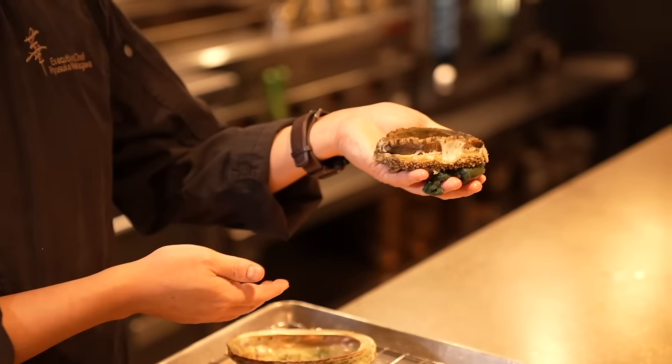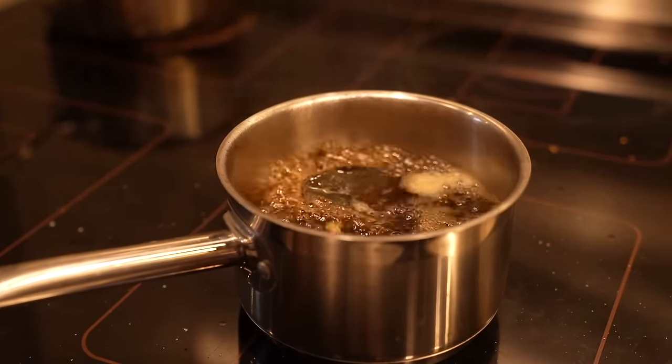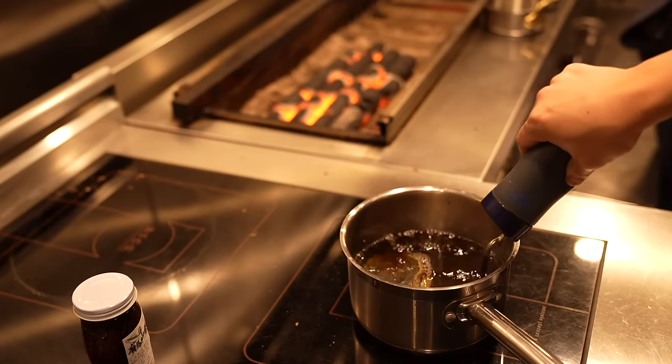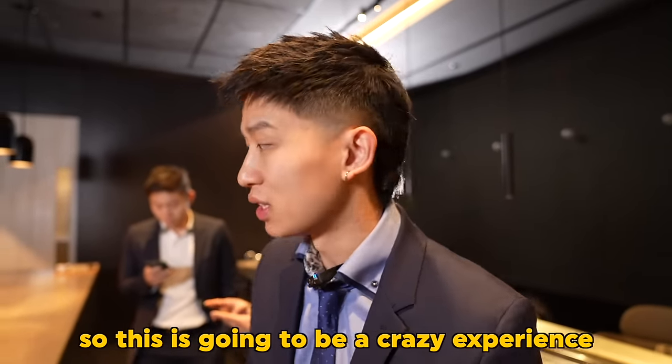So after a few hours, the abalone was finally ready for the next step. Is that liver? Oh, liver. The abalone had to be cooked for another 2 hours at a very low temperature in a mixture containing salt and soy sauce to add more depth to the flavor. Everything is calculated. This is going to be a crazy experience.